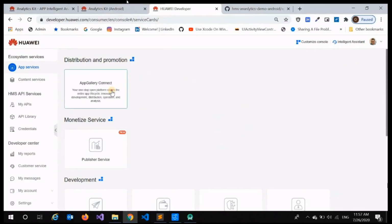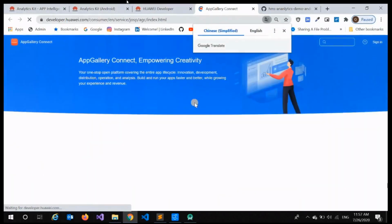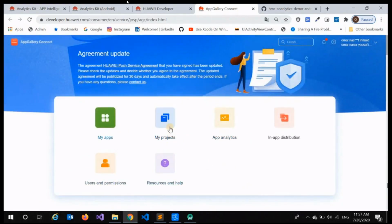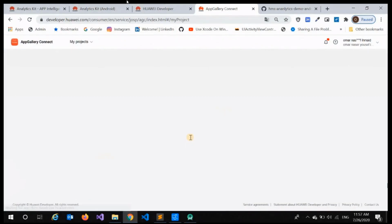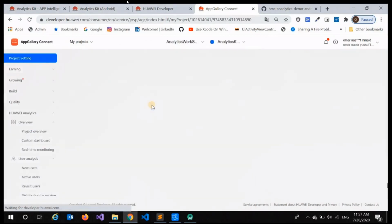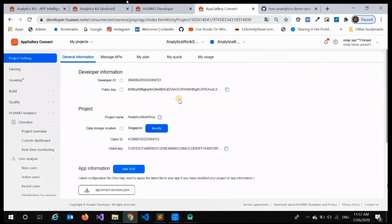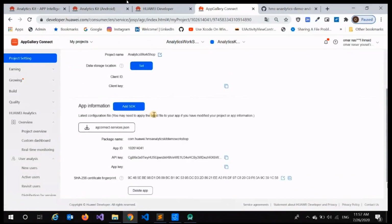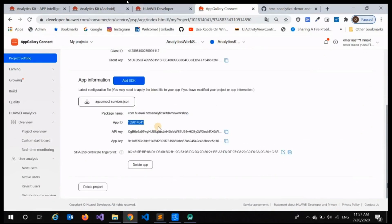So here, I already signed in to the HUAWEI developer account. And we will click on App Gallery Connect, as you see here. I already made a project before, so I will go to my projects. And here I will find the project that I made for this workshop. So here, you need to make sure you're enabling the analytics from the managing APIs like this. And then you need to add your package name, as you see here, and you can find your app ID.